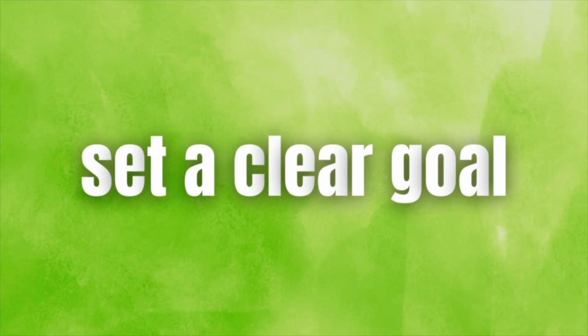It's also extremely helpful if we set a clear goal. This is something that I wish I realized earlier, but we need to define the specific objective of the hyperfocus session to avoid aimless activity and to help us to maintain direction. There's no way we're going to get absorbed into an activity if we don't know what activity we're supposed to be doing.